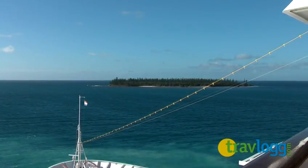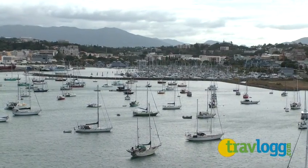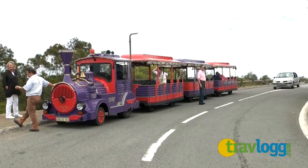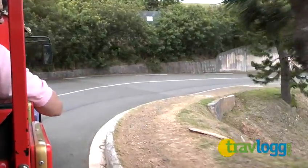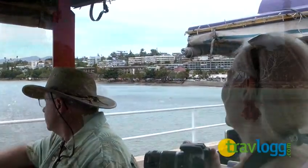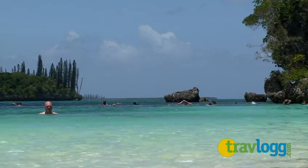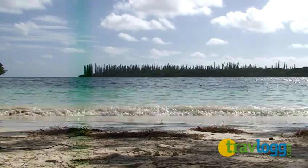New Caledonia rounded out our tour of the islands. Noumea is a bustling French-Polynesian city. We had a blast touring the city on La Petite train. For our final stop of the islands, they saved the best for last: Ile de Pin, or Isle of Pines. This is known as one of the most beautiful beaches in the islands.